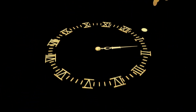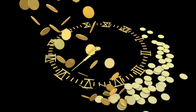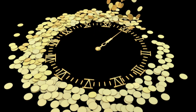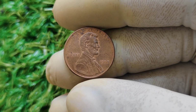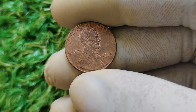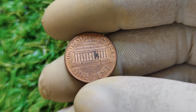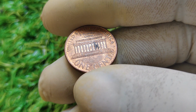Today, we have an exciting coin to talk about, the 1995 no-mint mark Lincoln penny. This tiny piece of copper could be hiding in your pocket change, and you wouldn't even know it. Believe it or not, some of these pennies have sold for tens of thousands of dollars, with one recently valued at an astonishing $48,506. So, what makes this coin so special? Stick around, and we'll dive deep into its history, key features, and what makes it so valuable.